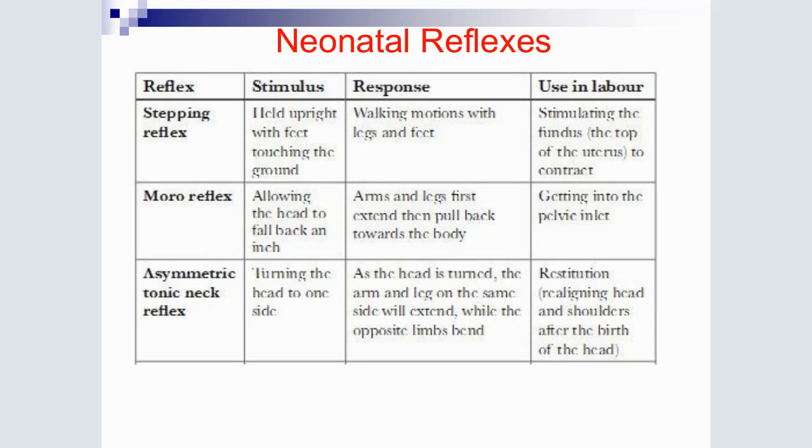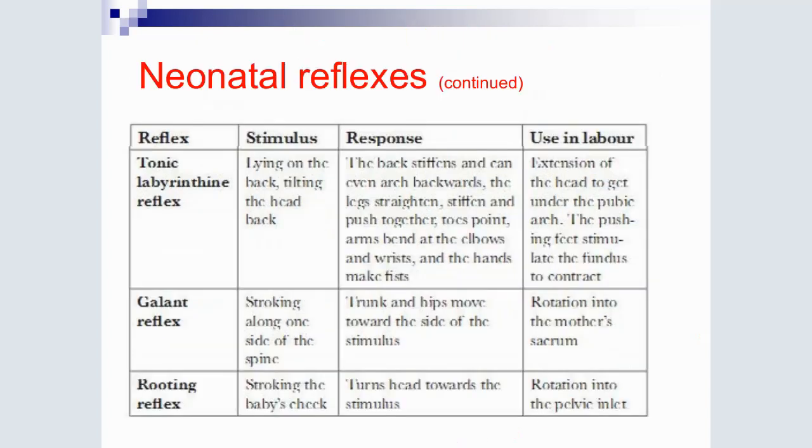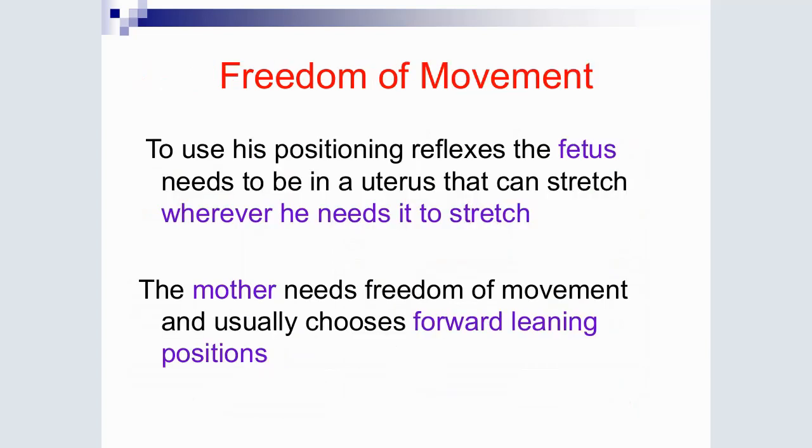Next slide, please, Chris. And there's quite a lovely one on this. The Gallant reflex: stroking beside the spine, the trunk and the hips move towards the side of the stimulus. And we think that this might be the baby's spine passing the sacral promontory and causing rotation into the mother's sacrum. Okay, next slide, please, Chris.